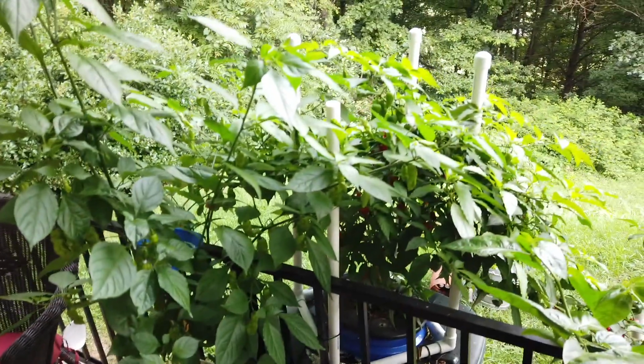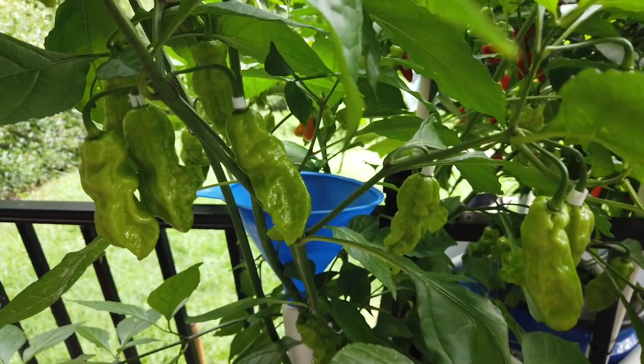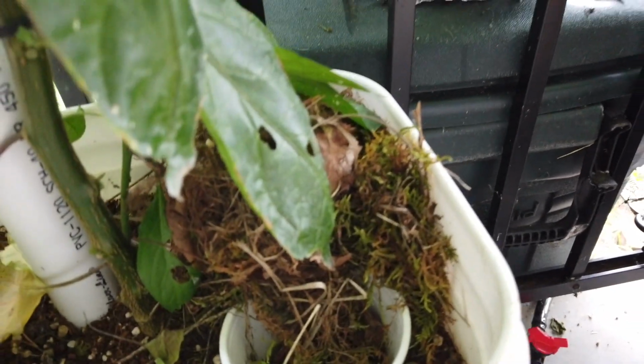Okay, we'll start out on the porch. This is my ghostly jalapeno. It is starting to produce quite a few peppers. The little birds that were in here have moved out, but it's looking good.